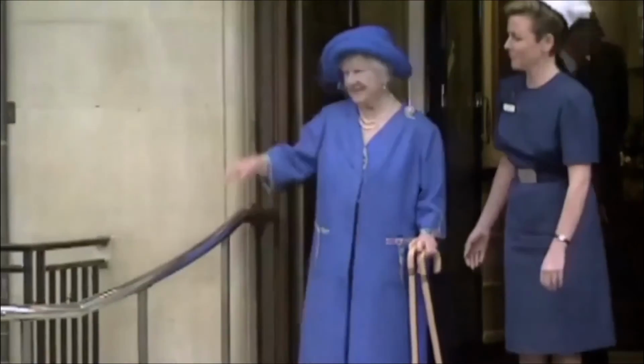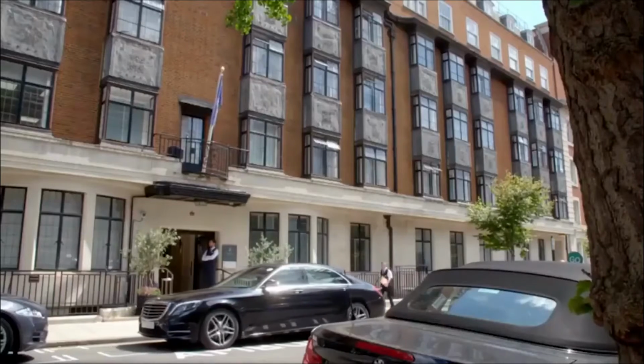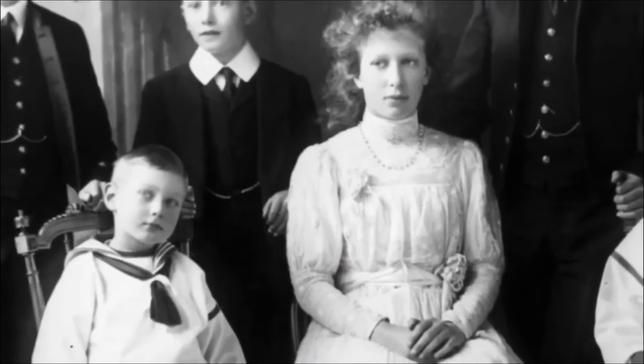Coming up, we reveal the secrets of the Royal Hospital. It's like a posh hotel, really, with kind of operating theatres. And the family medical secrets they kept hidden. His brother, the future Edward VIII, said, "Who's more of an animal than anything else? He's the royal family's dirty little secret."